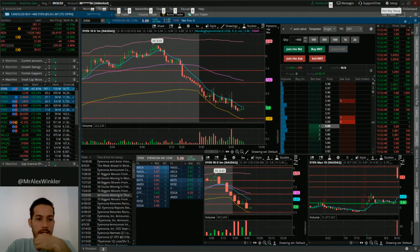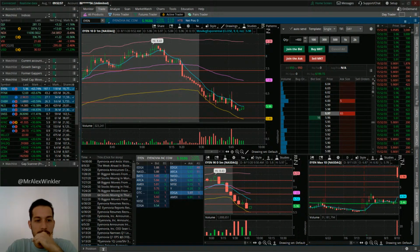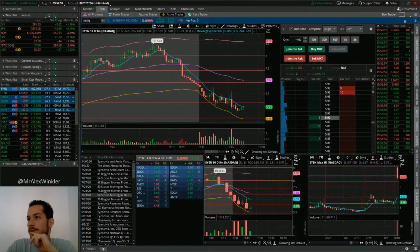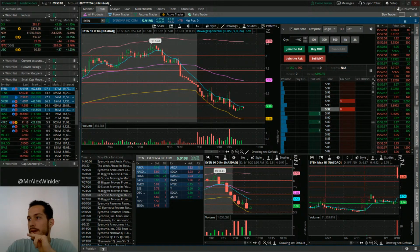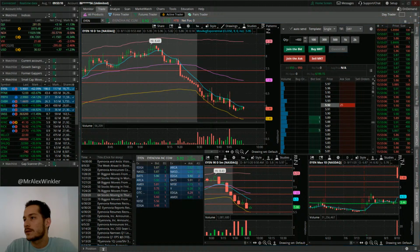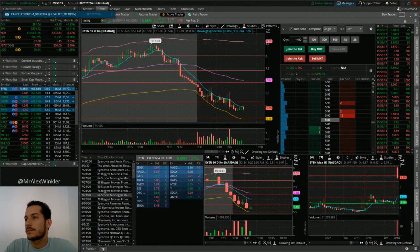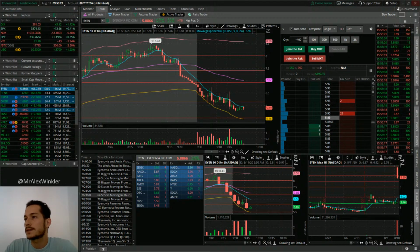Man, both of these lead gappers are pulling back so much. It's a bit depressing, I gotta say. OXBR at 1.67. This one could bounce any moment back up. 1.65. Big orders now at 1.66.